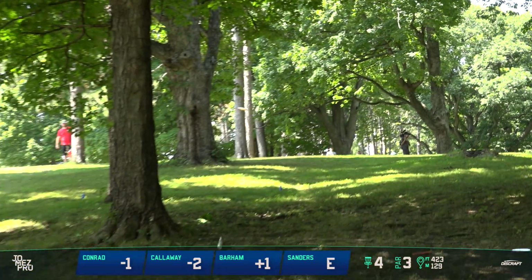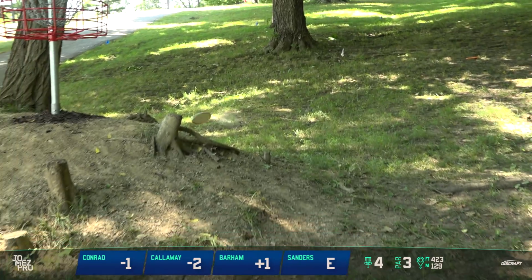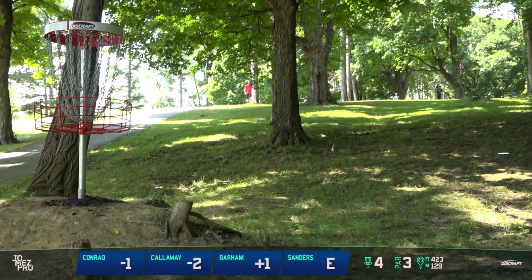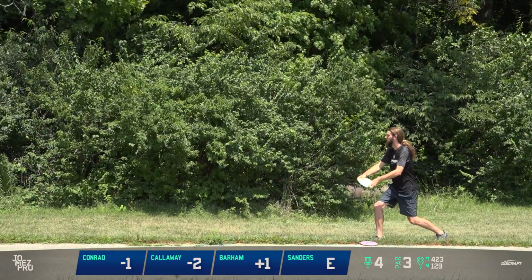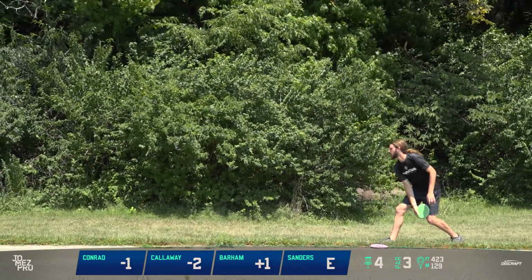Yeah, that was earlier than I thought it was. But you know what? That is a really great shot. He's throwing that almost blind because he probably can't see the basket from there. Yeah. With a pitch out to take a 4, there's nothing more he could have done from there.